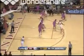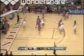One of the keys for Indiana has got to be right here, pushing in transition. We're going to see Alani Sinclair step up and knock it down, but defensively in this zone, Indiana has got to be aggressive. They've got to pressure the basketball, and we see Whitney Lindsay do that right there. But if they stand around and let Penn State pick apart that zone, it could be a long night.